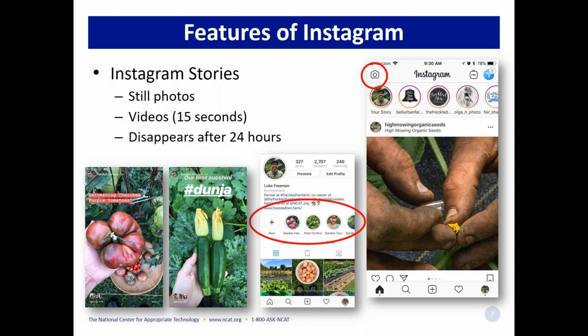What you'll find is a lot of people will post videos maybe of harvesting, of animals, crazy things that happen on the farm. That's a great thing to post on your Instagram stories. Funny moments. It's a great way to just express what life is like on the farm and show that to your followers.